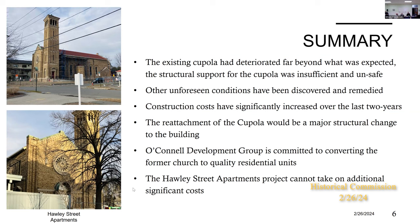Okay, so I move that we deny the applicant's request for the permanent removal of the cupola at St. John, the former St. John Cantius Church, and continue and require the applicant to stay in communication about the rehabilitation process for a period of up to 5 years. If the project takes more than 5 years, the applicant shall be required to submit for another approval to extend the time period.